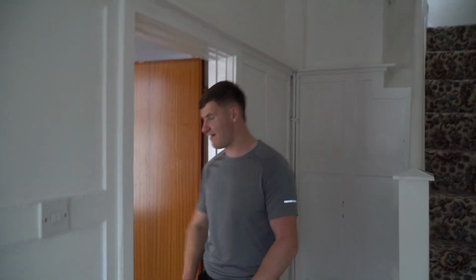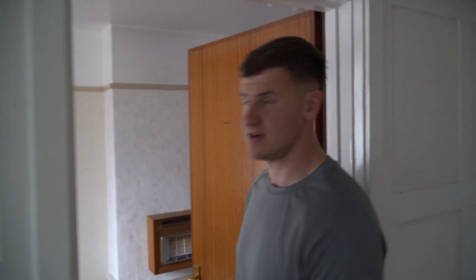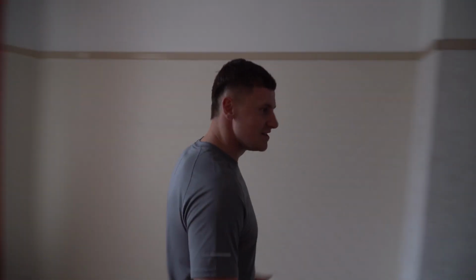Quick house tour. It's a 3-bed semi. Everything needs doing. We're going to be stripping all the wallpaper off. Hopefully we don't have to do too much plastering, but accepting the fact we're going to have to do more than we wanted to already. So this is the living area. We're going to be putting a stud wall here, knocking the chimney breast out.